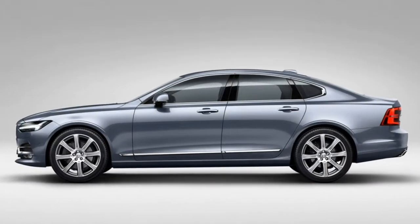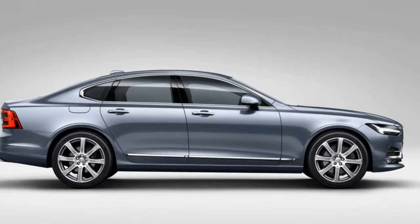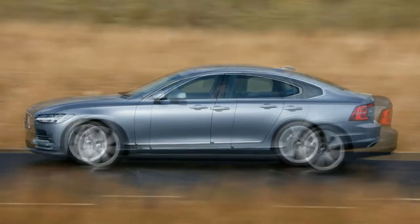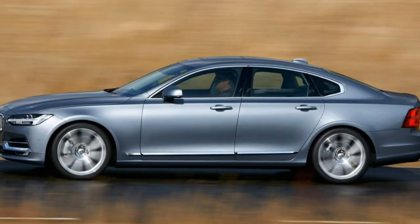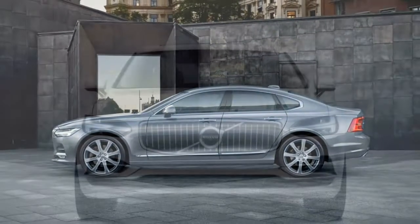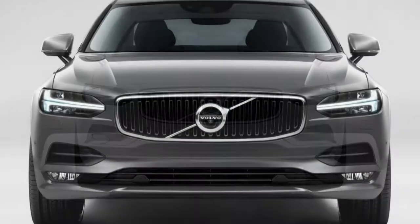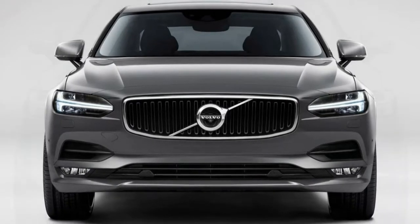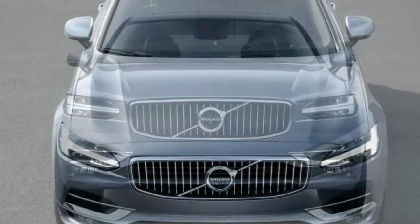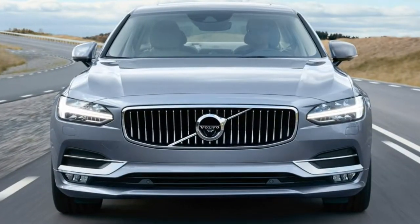Trim levels and features. The 2018 Volvo S90 is a large luxury sedan that's offered in either Momentum or Inscription trim levels, with a choice of 3 powerplants. The T5 models are powered by a turbocharged 2.0-liter 4-cylinder engine, 250 horsepower, 258 pound-feet of torque, followed by an 8-speed automatic transmission that sends power to the front wheels. The T6 is both supercharged and turbocharged, 316 horsepower, 295 pound-feet, and comes standard with all-wheel drive. The plug-in hybrid T8 adds an 87 horsepower electric motor to the T6 engine for a combined output of 400 horsepower, 472 pound-feet.